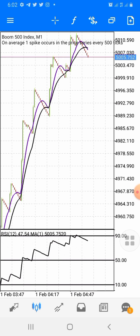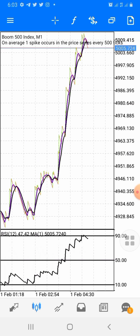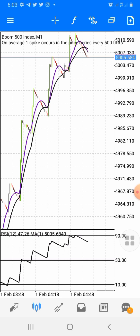Now, what is the zoom level? The zoom level is this. This is the lowest zoom level. You can zoom it out once or twice. So this is not the zoom level. Just zoom 2 and zoom 3. Nothing apart from that. Now see the entry point here. You see it. It's already crossed, a perfect entry for us to take this trade.